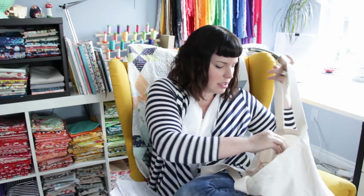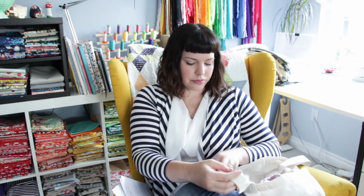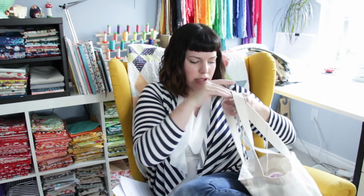So this is the other color in it. Kind of an antique-y, I don't even know what you would call that. Like an antique lace color. So that's my stranded colorwork question answered.